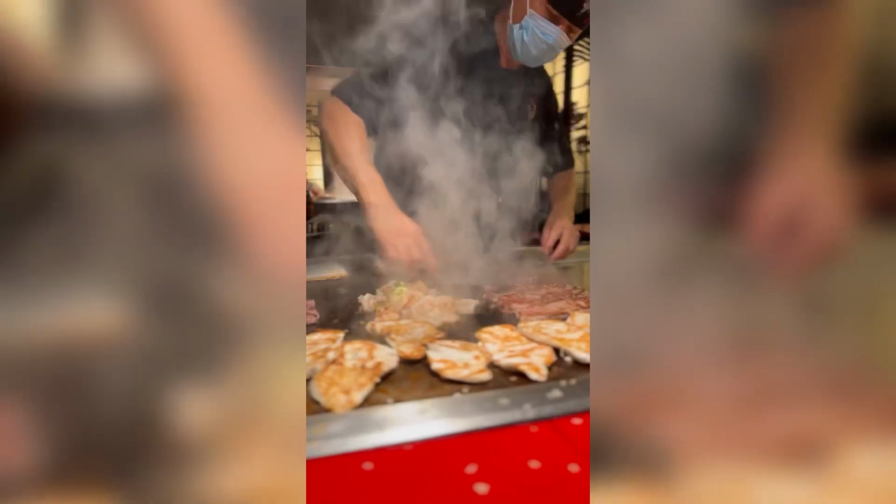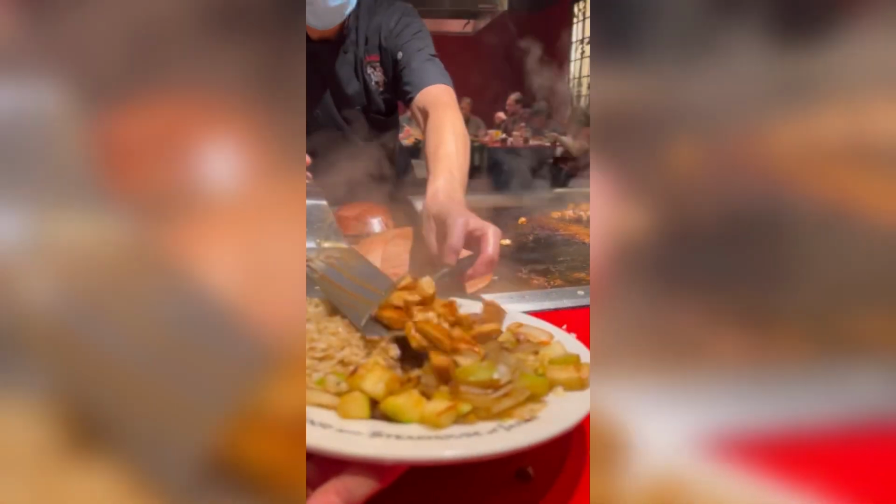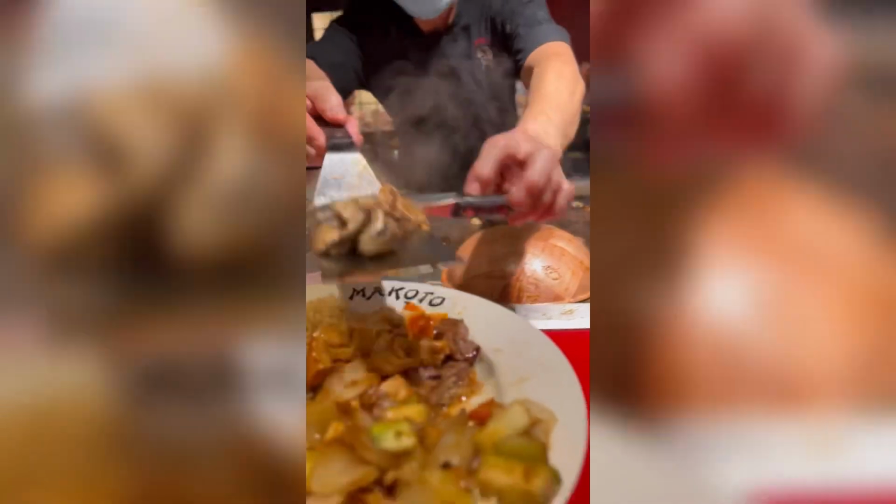Then it was time for him to cook the meats again. I had the steak, which was really good, and teriyaki sauce. I also had some shrimp, and I had some chicken. Really good, full of protein, a great way to start the day, and all the vegetables. It just was a great lunch.